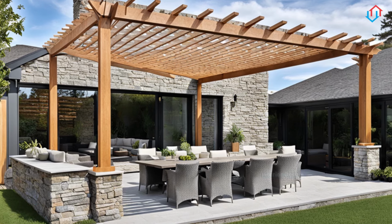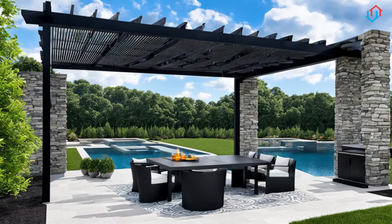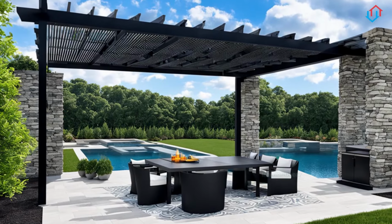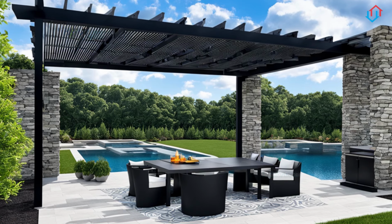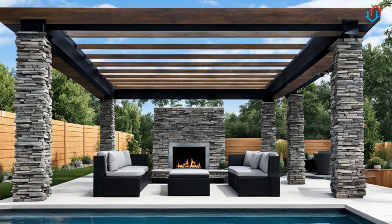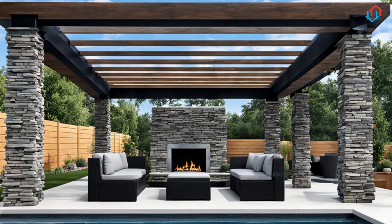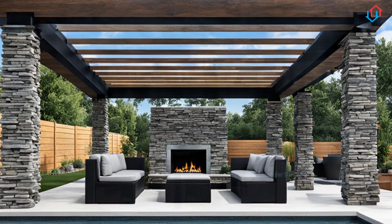Aesthetic appeal. A well-designed pergola can add architectural interest and elegance to your backyard. The clean lines and modern materials of contemporary pergolas complement the natural beauty of a stone house, creating a cohesive and stylish look.